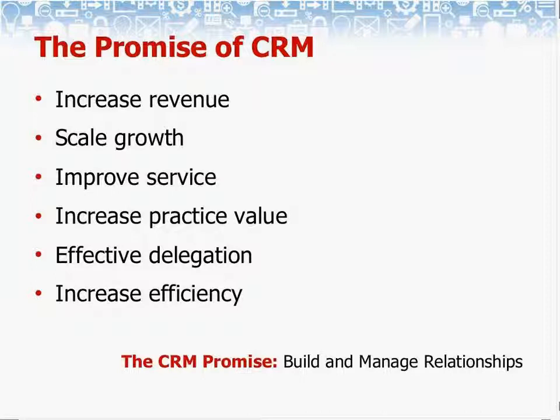Effective delegation. CRM is intended to allow you to delegate inside your organization to make sure that different individuals are aware of what they need to be doing and when they need to be doing it, and ensuring that you have the ability to follow up that it's been done and done correctly. And when you're doing all of these things, you're naturally going to be increasing the efficiency of your business in general. So the promise of CRM is to build and manage relationships and to increase the value of your business by increasing the efficiency of your business.